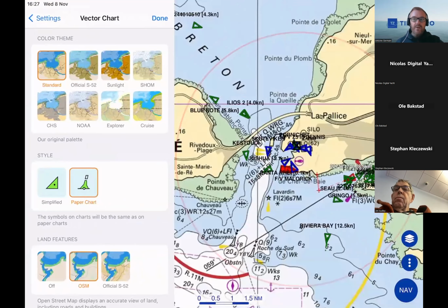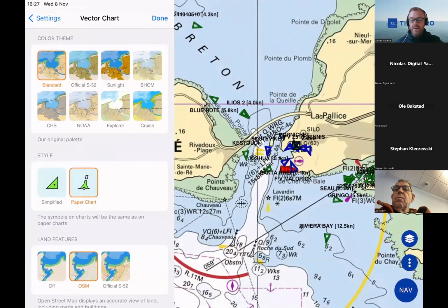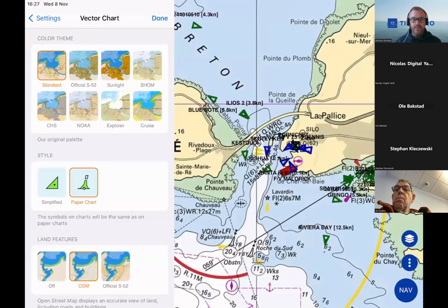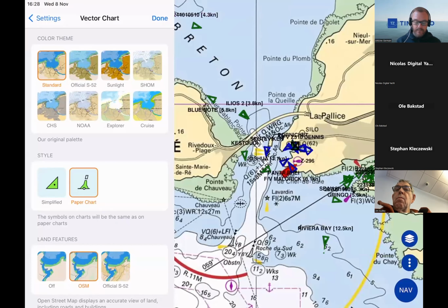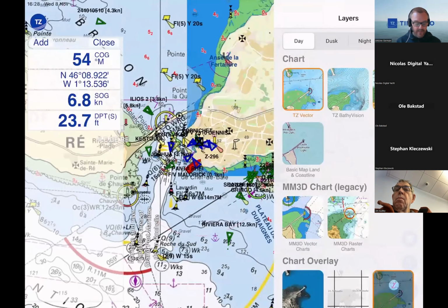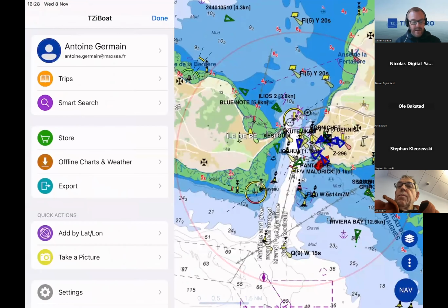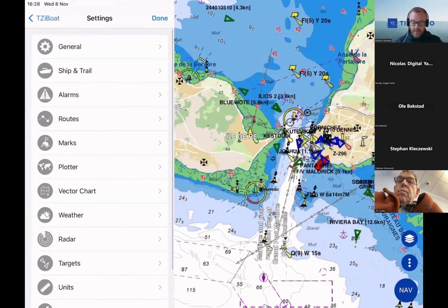One thing that is very important is that all the features that I'm going to present now are available on the vector chart. And it's actually normal because a raster chart is a scanned source of maps. So you cannot interact with the chart. So I will have to switch to the vector chart.